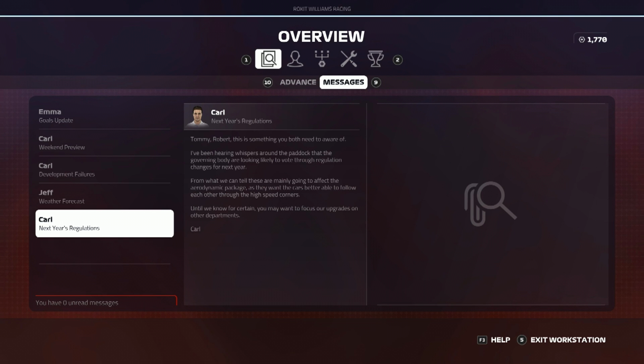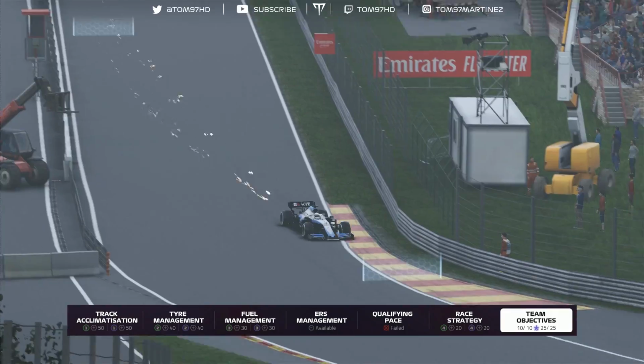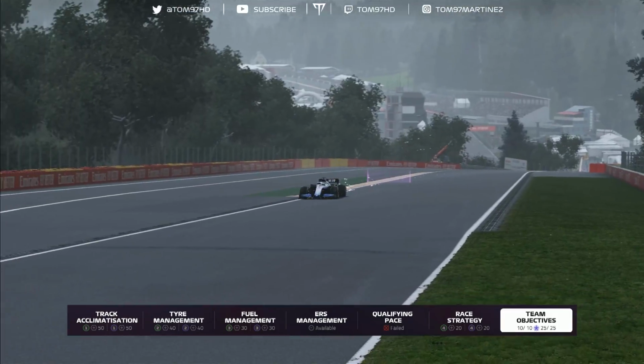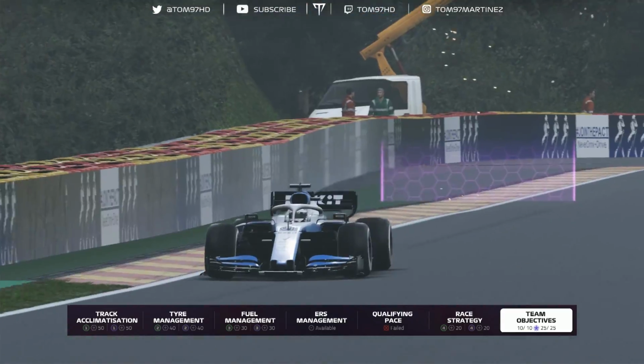But also some big news coming this weekend. It looks like there's going to be another R&D reset / regulation change for next season, and this time it's going to affect the aerodynamics. So very interesting, that one. I'm going to guess that will probably come into effect around Suzuka or maybe Singapore. So we've got to try and keep our points and keep our mind open to that possibility.